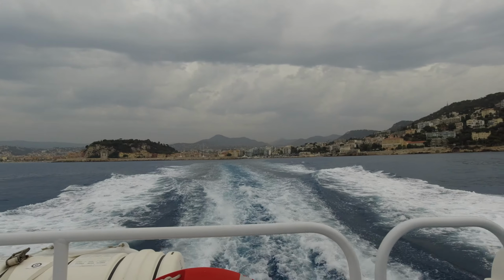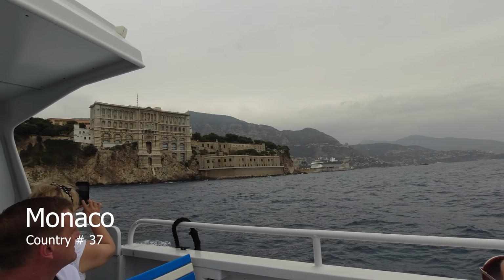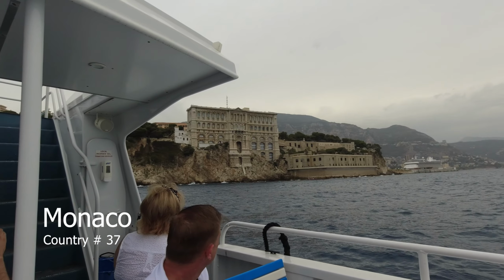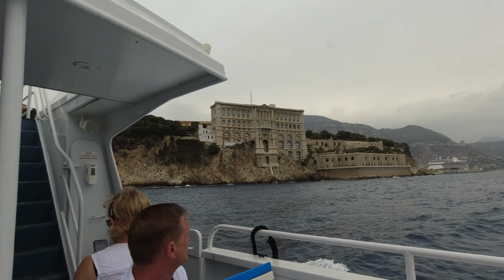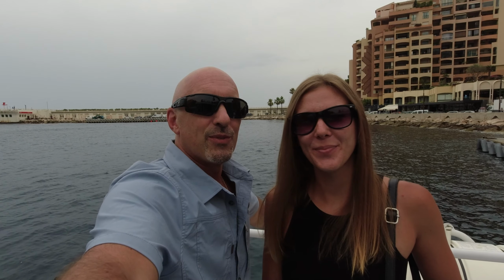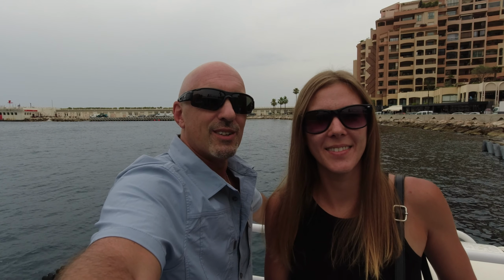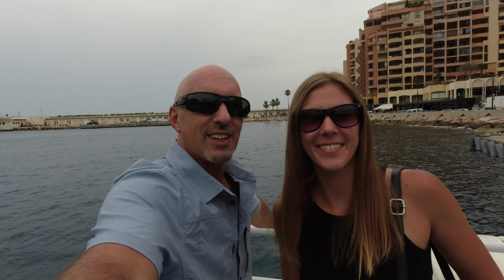But this morning we are in the Mediterranean Sea and we've just arrived at our 37th country. So today we're going to take you guys on a little tour of Monaco. Can you believe it? We made it here. And God willing, the weather will hold out because it's starting to look a little bit cloudy behind us. We felt a few sprinkles, nothing too bad though. So we're going to keep our fingers crossed and hopefully we'll make it through the tour with you guys today. Let's go see what Monaco has to offer.